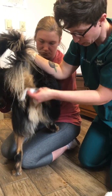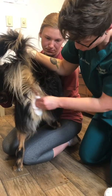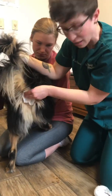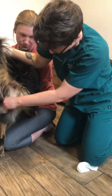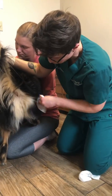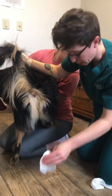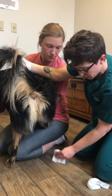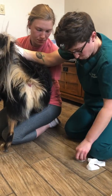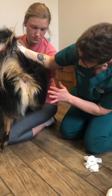Now here at the office, we have what we call booty spray. So we try to send animals home smelling a little nicer, but you probably don't have any booty spray at home. Please don't use perfumes, things like that. Just use, like I said, a little bit of soap and water or a baby wipe. And I am going to clean up this mess on the floor because nobody wants that surprise. All right, so there we go.